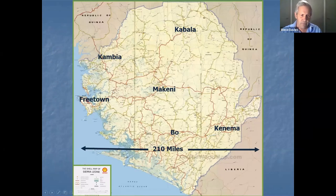First of all, is the main Freetown area. This peninsula here is one of only two locations in Africa where mountains actually rise up from the sea. And Freetown, of course, is the capital and is a major, major trading port and location. Bo is the second major city. Bo is the Birmingham, as Freetown is a London. Makeni, Kambia, Kabala, and Kenema are also reasonably major facilities in their own right.